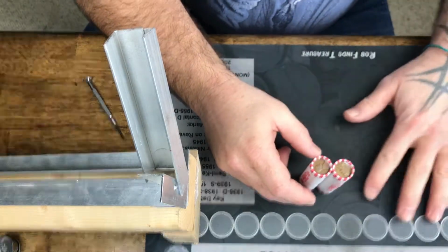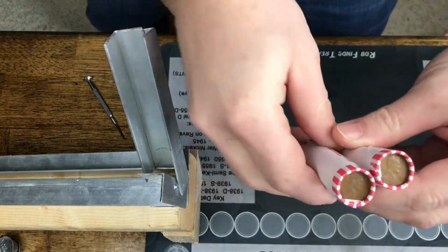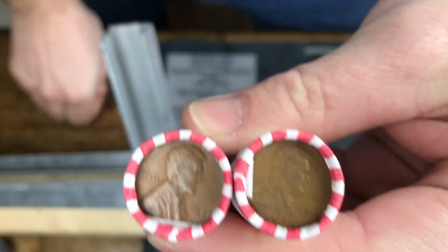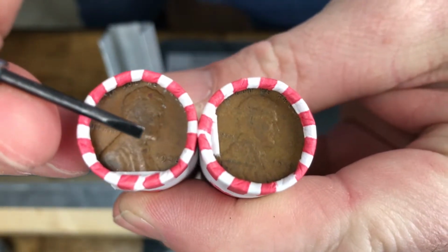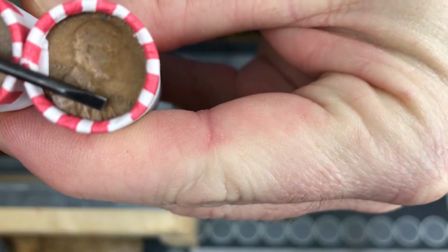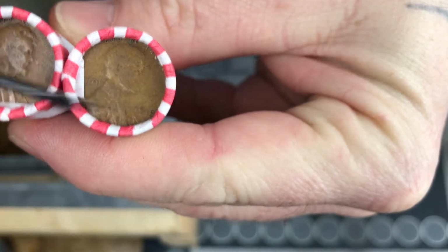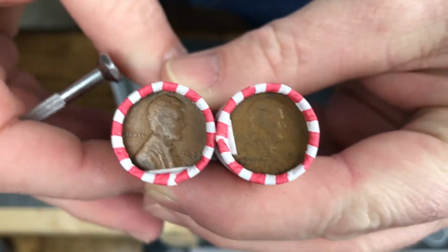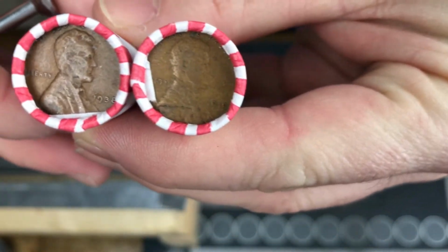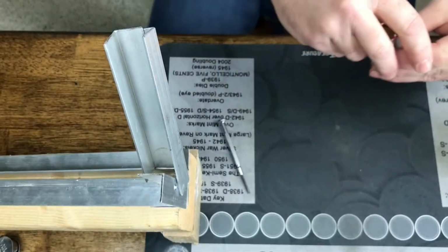We've got another box of pennies. They're over there off camera, but we do have two enders, and check this out. We've got a 1938 and a 1919. There it is. A 1919 and a 1938 ender. How cool is that for a thumbnail? All right, I will set those aside.